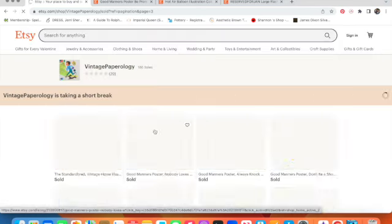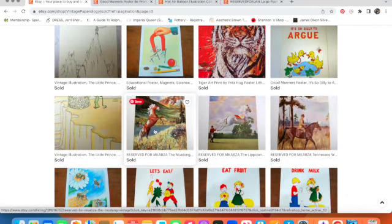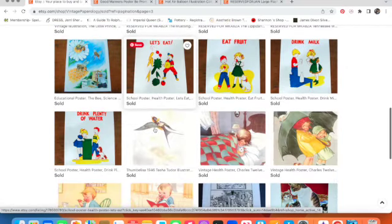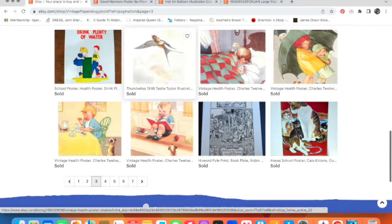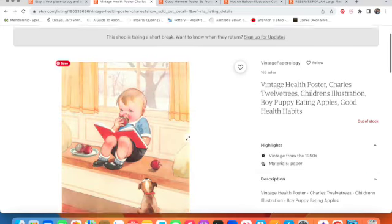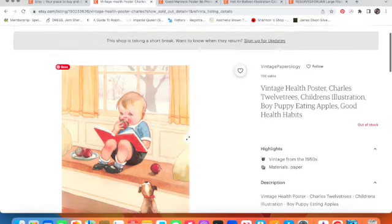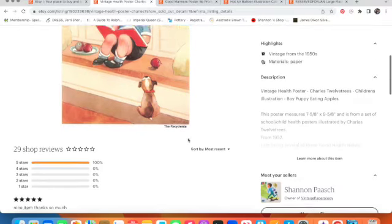Let me go further back. There's more of those. See if there's anything else interesting. These were more health posters. These were super cute. The artist was Charles 12trees. I feel like I'm about to sneeze. Hold on. Okay. Yeah, anyway. That was super cute.